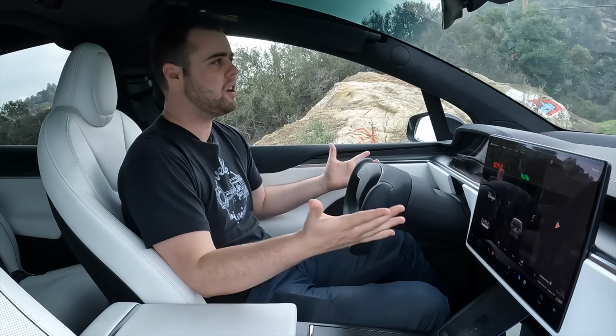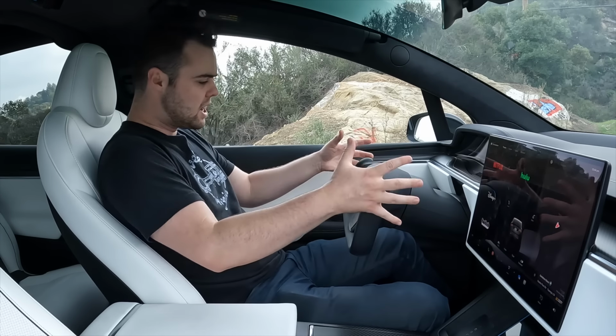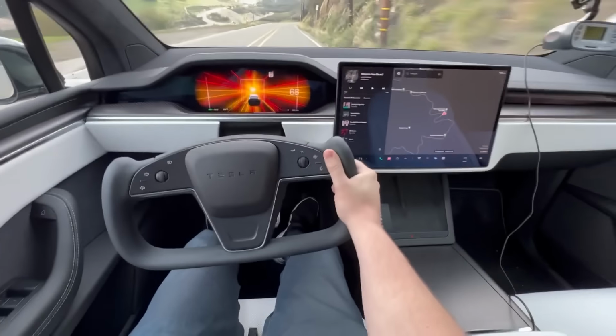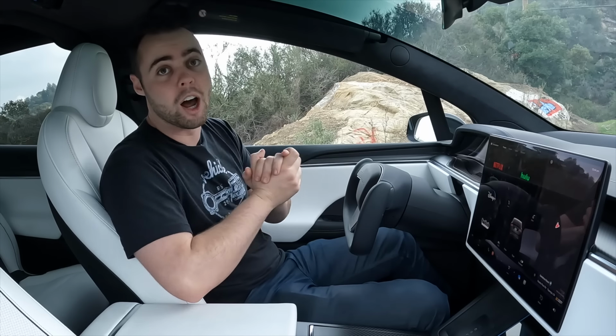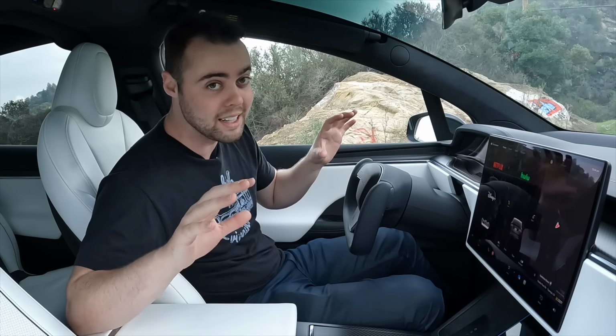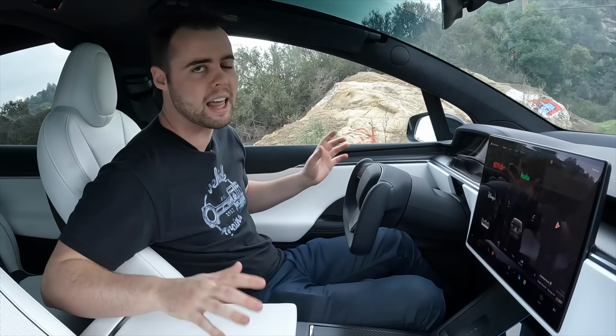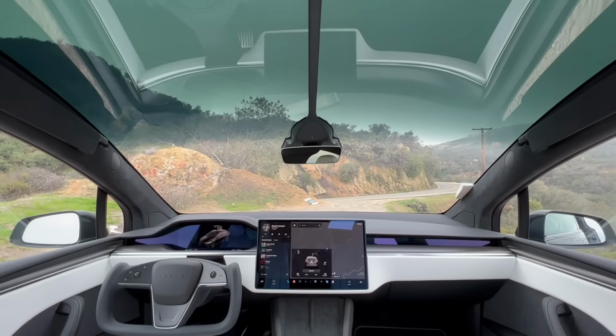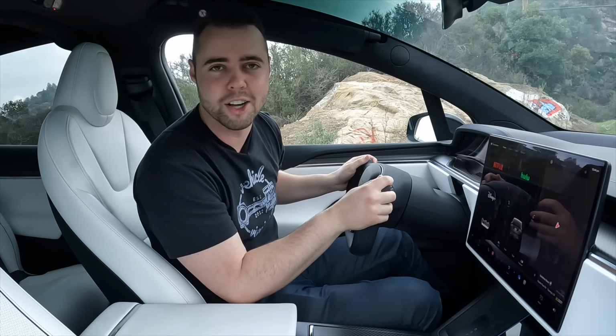I mean, think about it. Every other car you're driving has a round steering wheel. Because of the way this is set up, it creates a unique driving experience that is unlike anything else. Now, the first thing you notice when you step in the new Model X Plaid, other than the fact that the build quality is really nice and it looks fantastic in here, I'll get to that, is the massive, massive front windshield that creates a driving experience that is also like no other vehicle.